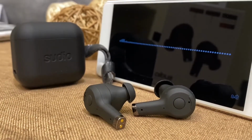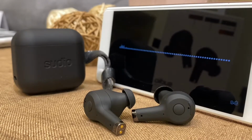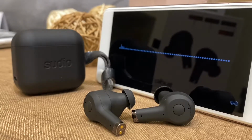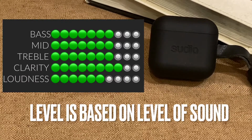Let me describe to you the sound. I will try to give a description the best way that I can. I am using these earphones for quite a while, using the ear tips that best suit me. I will try to give a rating for each level.